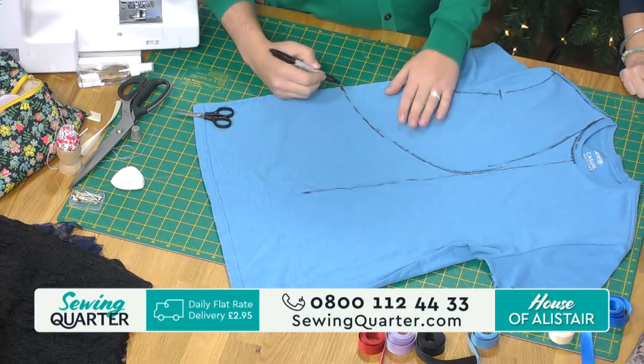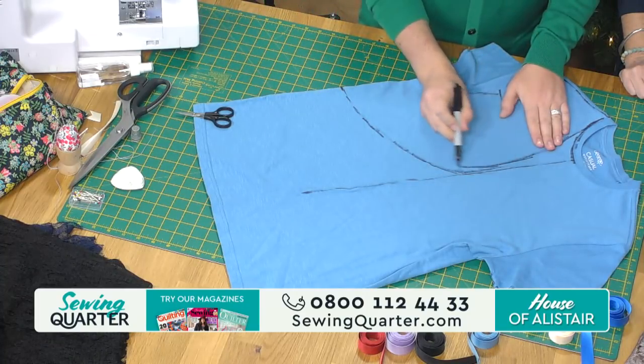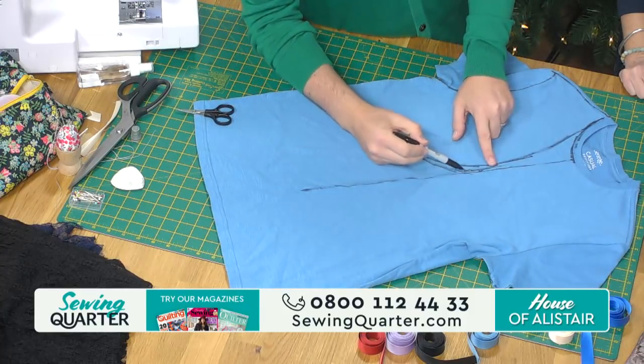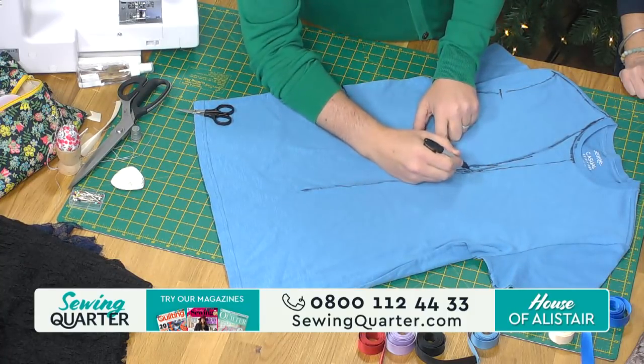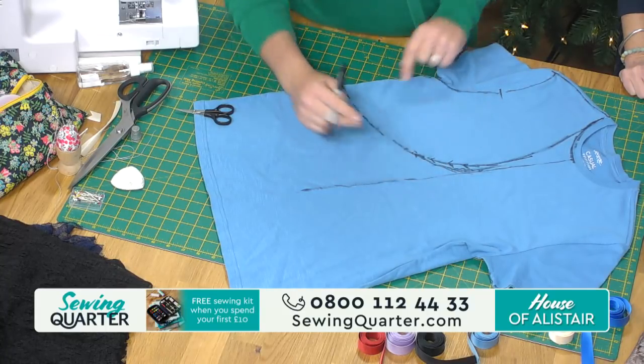Excuse me. Around to hit that line here. Okay. You count that to a little bit severe. Now, once you've done that, you can see that I've made a wrong line. So I squiggle that out. But just so you know which line you're cutting out, we do a little chevron mark on patterns. And that helps us out there.